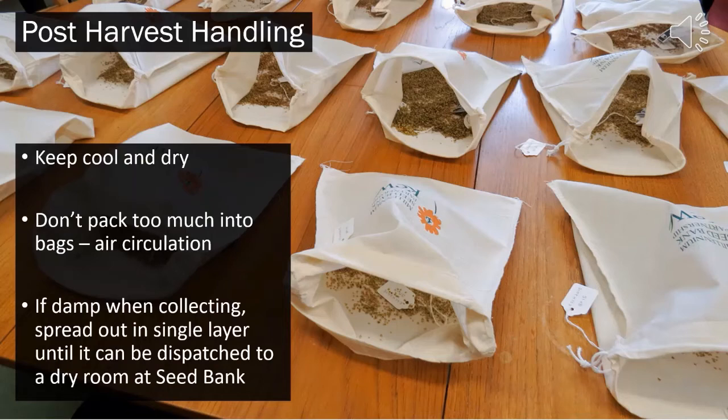The key point for post-harvest handling is to keep the seeds or fruits cool and dry to minimise damage. In the field, keep them out of the sun and don't leave them for too long in hot and airless places such as cars or rucksacks. Don't pack too much into the bags so that air can circulate. When back from the field, keep them in a well-ventilated, cool room. If damp, spread the material out in a single layer so that moisture can escape quickly.